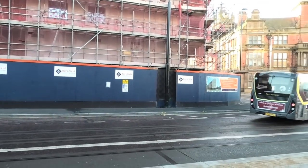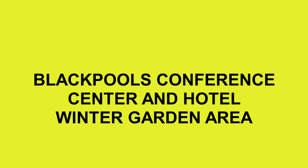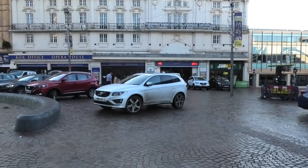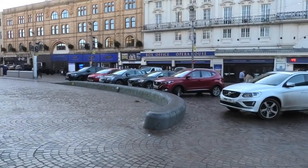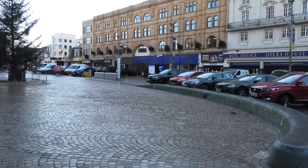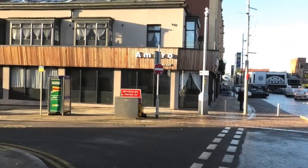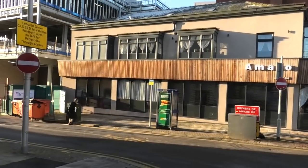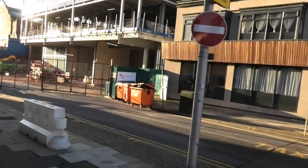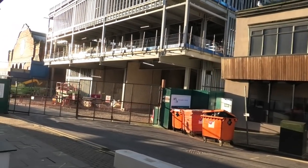Now this completes our visit today to the Premier Inn, the Winter Gardens. Now I'm just going to walk 50 or 60 yards to my left and I will see you at our next venue. And here we are. We are now at Blackpool's Conference Centre and Hotel, which is under construction here. That's the build right in front of you now.